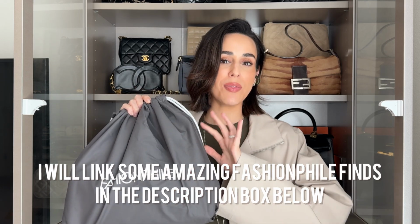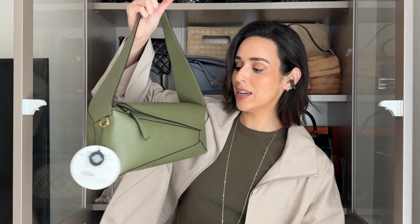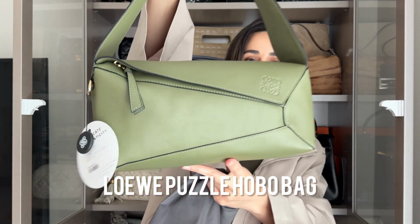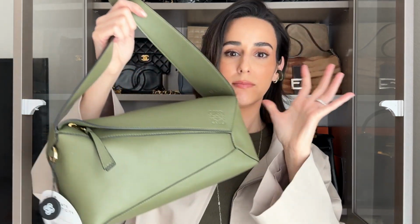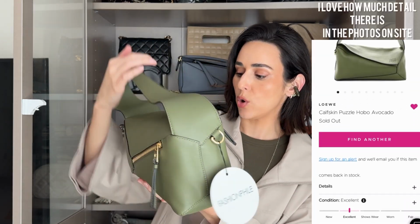So I'm so excited for this bag. Let me show you, and then we're gonna talk about Loewe bags in general. So, like I said, this is from Loewe. It is the gorgeous and not as commonly seen Puzzle Hobo bag. And this is the color avocado, which you guys know me, I am obsessed with khaki green olive colors. So this one is just perfect. And literally, this is in like brand new condition. I did not see a single flaw in this bag. It is stunning. The price was great as well.